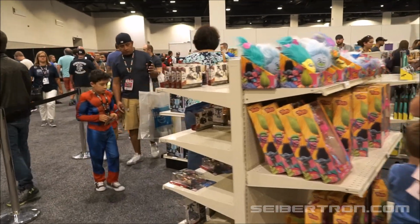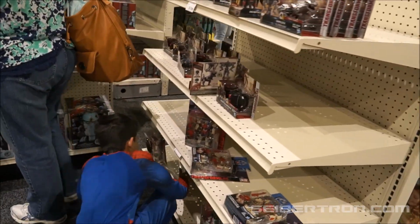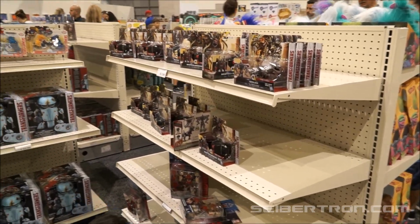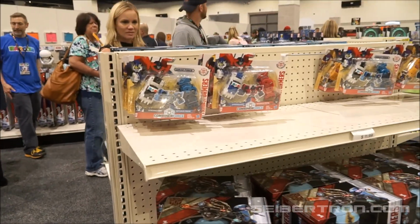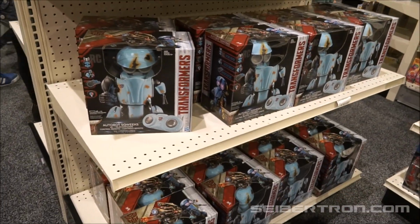Let's see what they got. I kept hoping they were gonna stick out some brand new, and wow, man, the Titans Return figures just flew out of here. And I've seen them refill this a couple times. You want one? Look at this one. Some decent prices. I think they're like 20% off. So anyways, that's a bunch of squeaks.